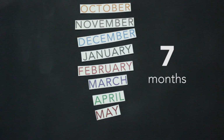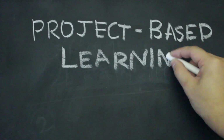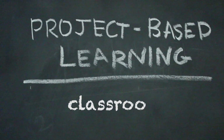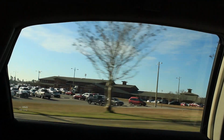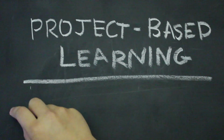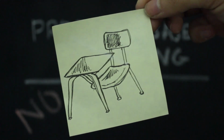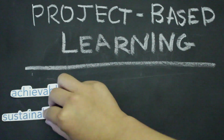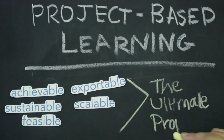In those 7 school months, the Shoreliners utilized project-based learning to develop their projects and to solve real-world problems. Instead of the classroom setting, the Shoreliners got a hands-on learning experience developing their own disaster-related projects. Projects that would prepare their communities for disasters. That's no textbooks, no tests, and no stiff wooden desks. Instead, they acquired the skills needed to make an achievable, sustainable, feasible, exportable, and scalable project.